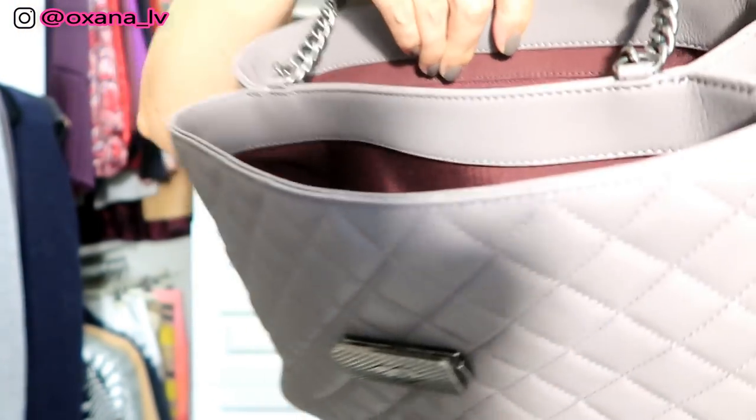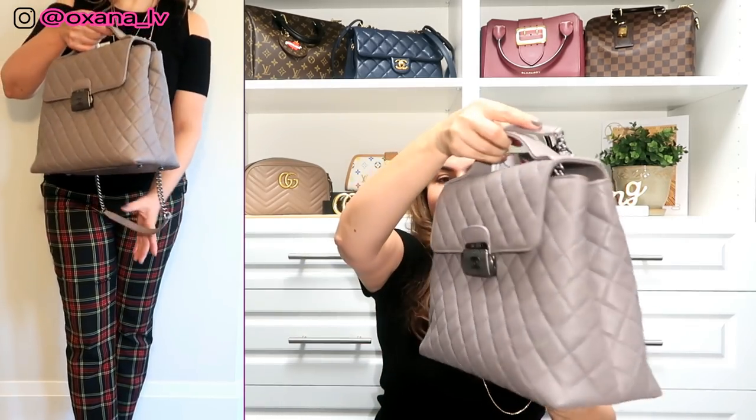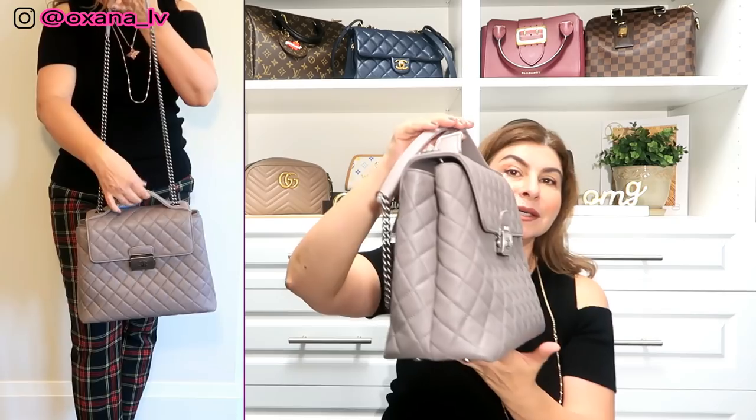Gorgeous, gorgeous, gorgeous bag. I'm gonna do my modeling shots for you guys. As usual, I absolutely adore doing modeling shots. It's not because I have to do modeling shots, I actually adore doing them. And here is the bag.